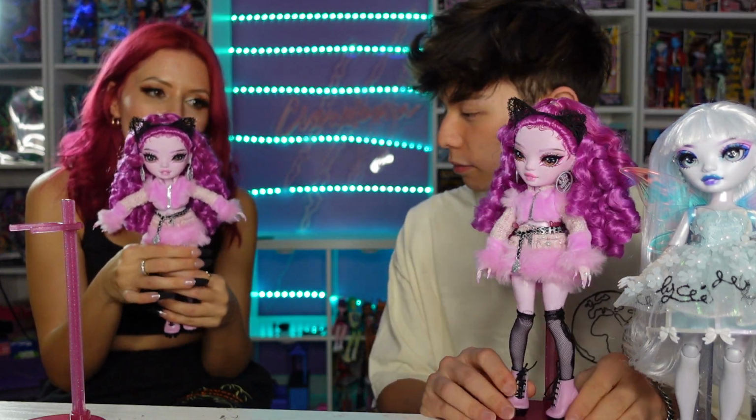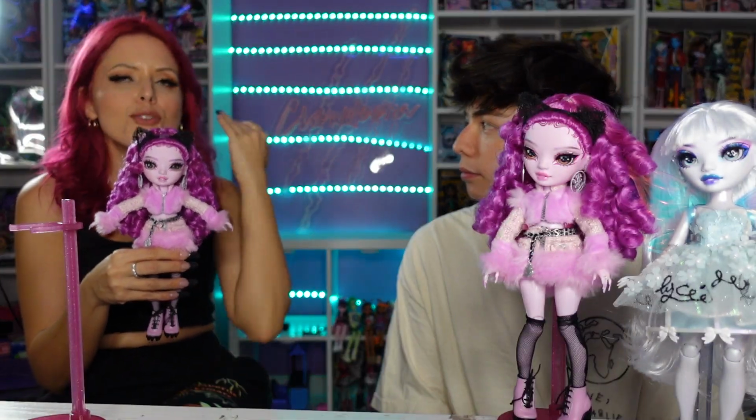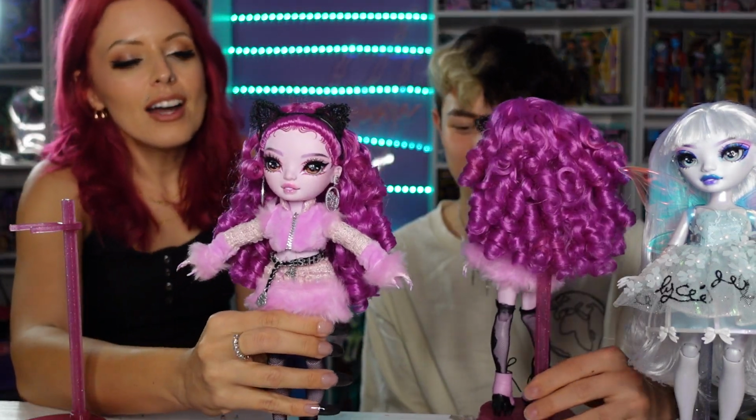Again, I feel like it's lacking something, and I don't know what it is. I feel like it's what you said, the accessory. If she had one little accessory, a purse that met their style, it would have worked. When you're going to a costume party, you need a purse to put your lipstick in, right? Let me know in the comments.